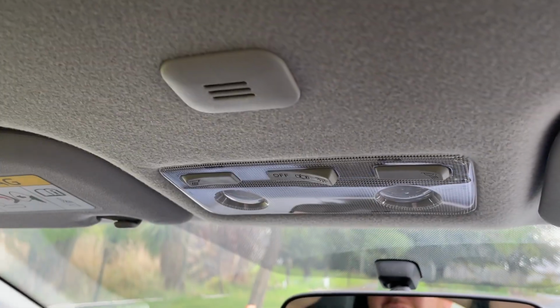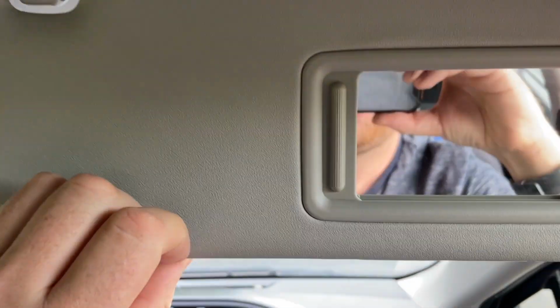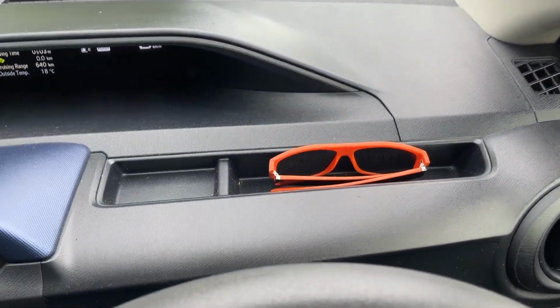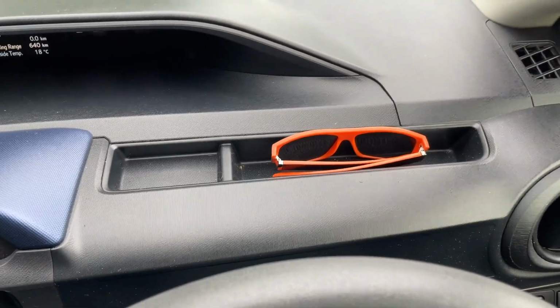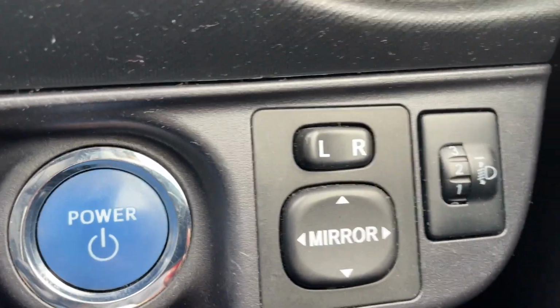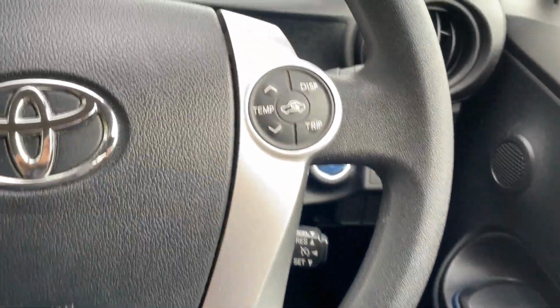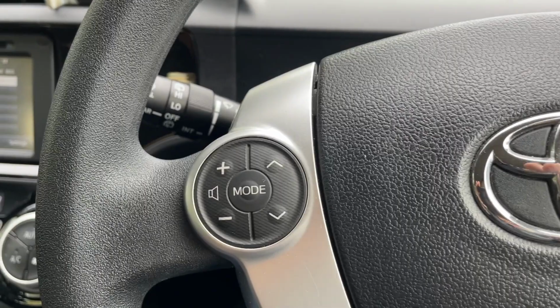No sunglasses holder here, which was quite disappointing. No lights here either. Here's your sunglasses holder, and whatever the heck, if you had earrings maybe, I suppose. Cruise controls, good to have. We've got our headlight and mirrors adjustment. Only the driver's window is automatic. Temperature controls, display, and radio controls.